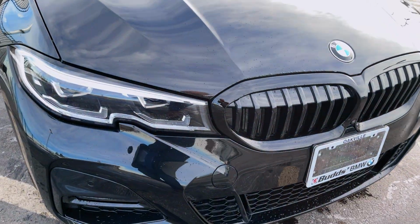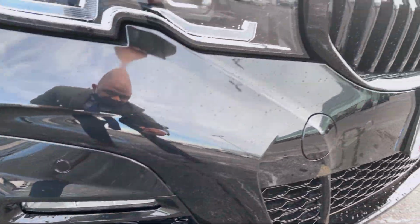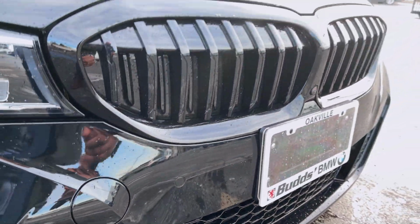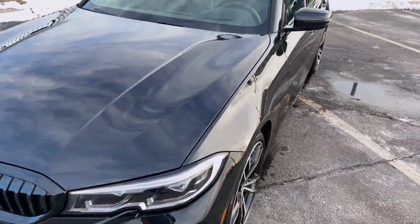This vehicle is loaded with standard safety options. One of them is the park distance control, so you'll see 4 of these on the front. It's going to help in terms of parking the vehicle. You got 4 in the back as well.